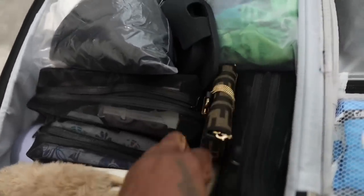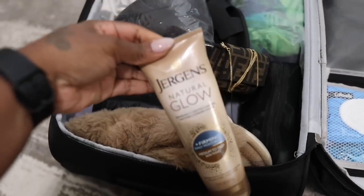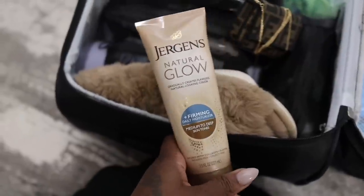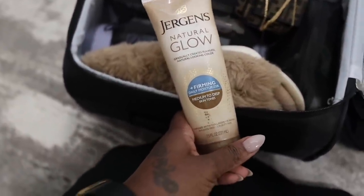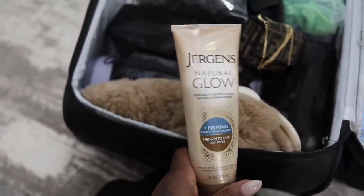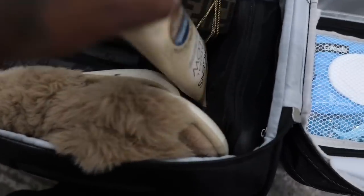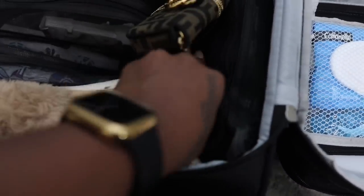This lotion right here. I love this lotion. It looks so good on my skin. I've told y'all about this before. This is like an oldie but goodie. I've been using this for years. Probably over 10 years. I really, really like it a lot. It makes your skin look really nice. So I have that down there.